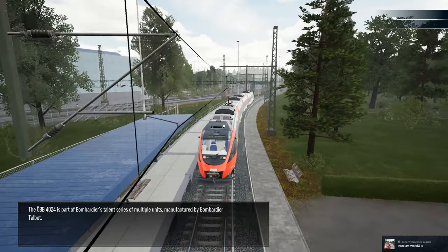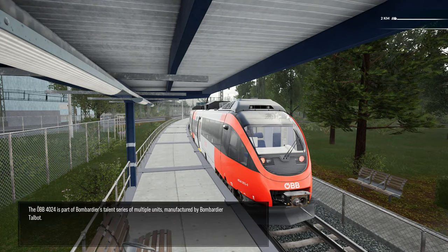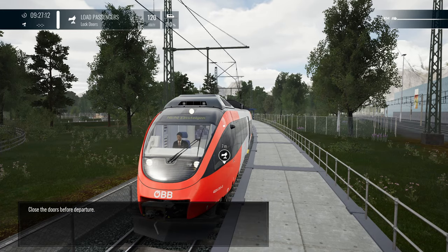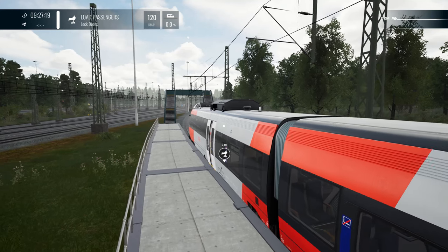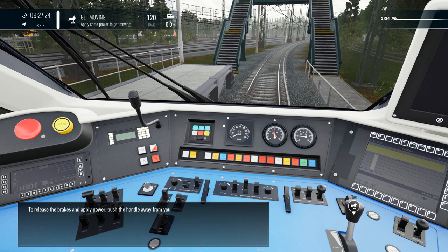The ÖBB 4024 is part of Bombardier's Talent series of multiple units, manufactured by Bombardier Talbot. More than 300 Talent series vehicles have been produced and have seen use in more than 7 different countries. Close the doors before departure. Release the brakes and apply power.